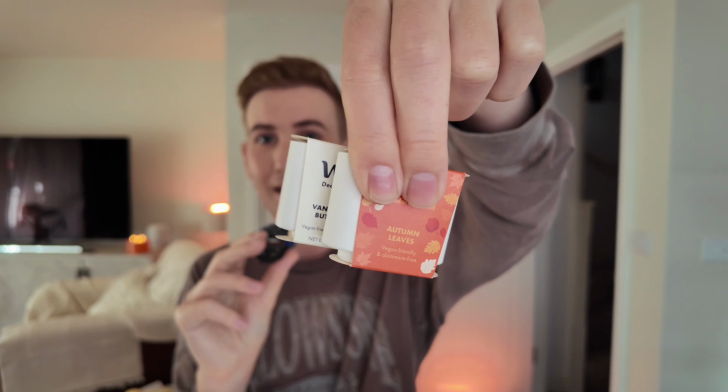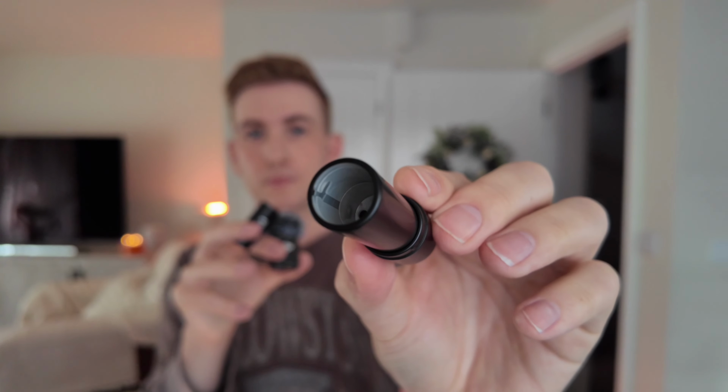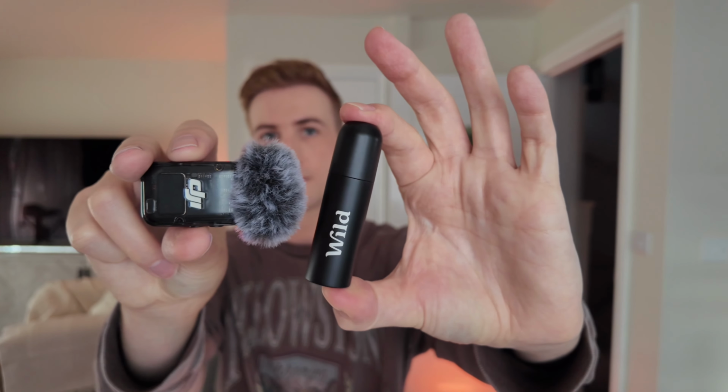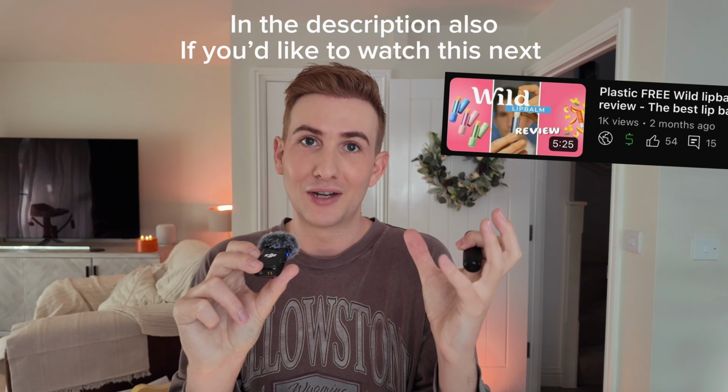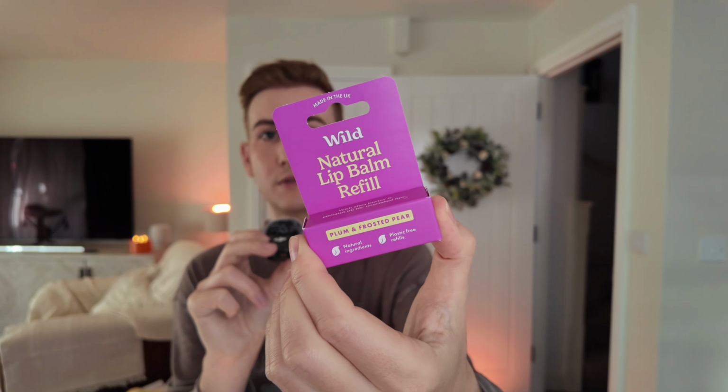And a little hint, I didn't love one of these. No way. Let's look first at the new matte black case. The first ever review that I did on the lip balm, which goes so in depth into this range, will be on screen right now up here. I'm interested to see if this will be a limited edition or a core range fragrance. Flavor, technically, because it's lip balm.